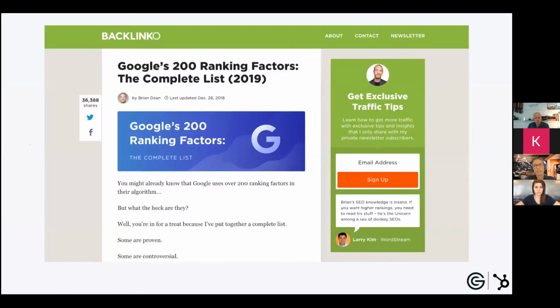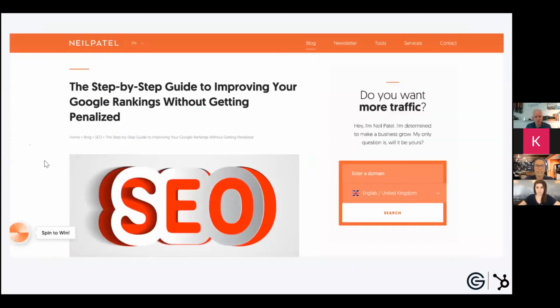This isn't to pick on anybody, but these are just some of the ones that I've seen pulled up. There's tons of articles out there that apparently tell you all about Google's ranking factors, which isn't entirely accurate because they don't release all of this publicly. There are some things we know, some things we don't know, but nobody has the complete list of these ranking factors.